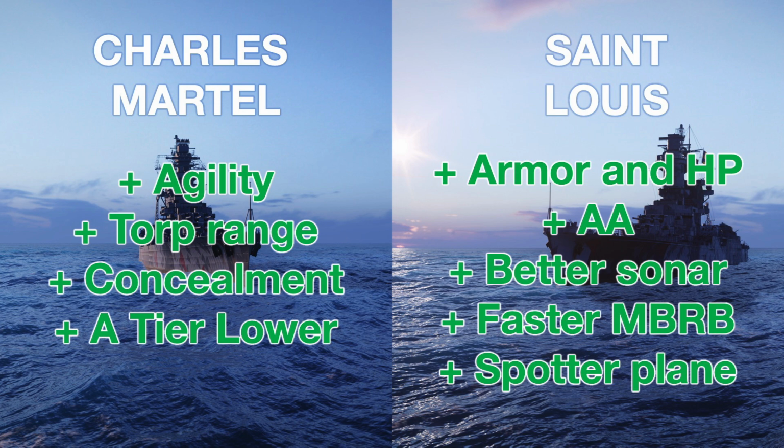So, which ship is the best? Well, objectively, Saint-Louis is the better ship, but we must not forget that Charles Martel is a tier lower, it's at tier 7, while Saint-Louis is at tier 8 and will be facing legendaries. And when you take that into consideration, then Martel is the better pick by far, by a lot.